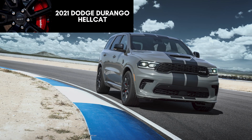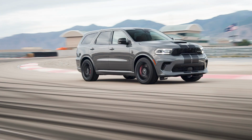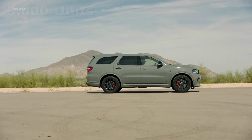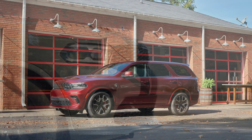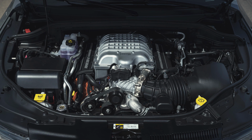First up we have the 2021 Dodge Durango SRT Hellcat. Durango fans had to wait a long time for this SUV to catch up to speed when compared to the Grand Cherokee, as they got the SRT 392 in 2018, and finally the Hellcat for 2021 models. Unlike the Trackhawk, Dodge chose to make just 2,000 units, and then added another 1,000 since it was so popular, so in total that's roughly 3,000. Pricing started at $82,995, but that would rise up quickly with options. The power output was 710 horsepower and 645 pound-feet of torque.